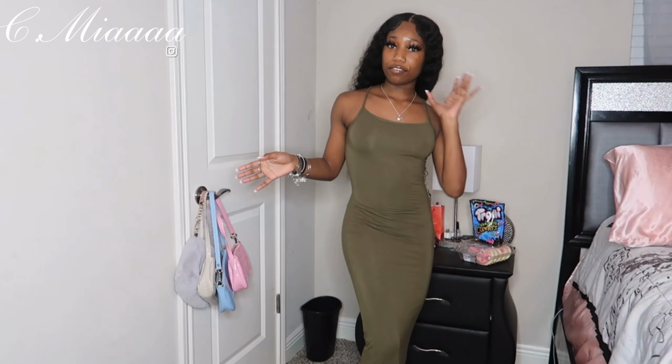It fits just right. So I recommend ordering in your regular size, because I know that a lot of people like to order a size smaller so that it won't be on the ground. But this dress fits perfectly, and I really love it. Like, y'all, it's giving me body, it's giving me Skims. Do y'all see the booty?